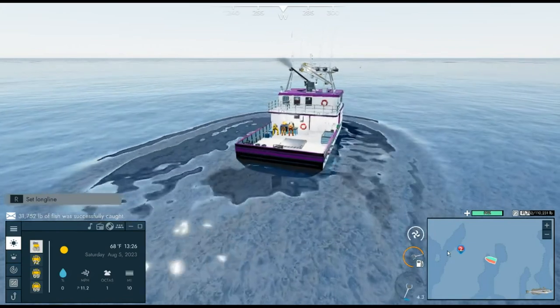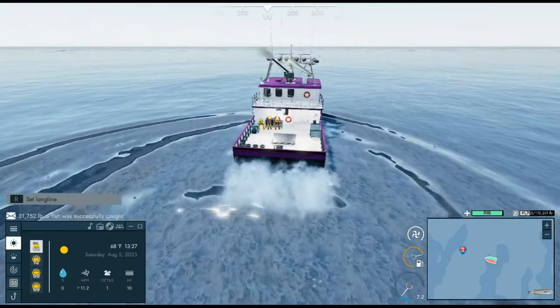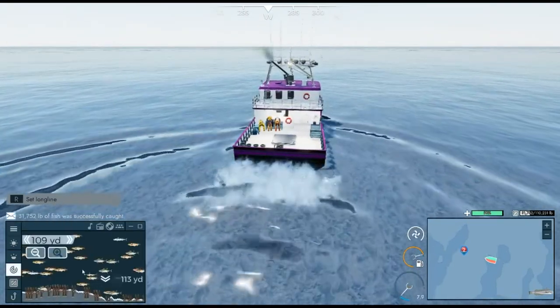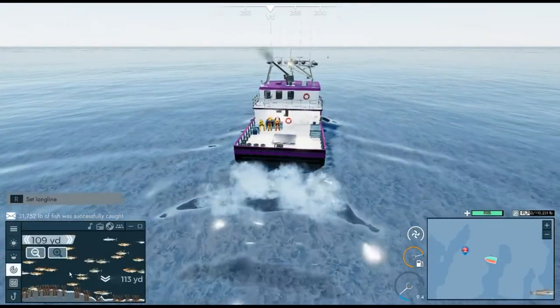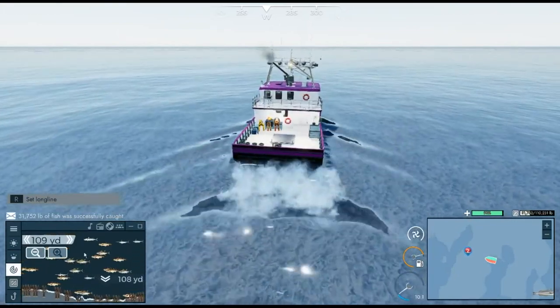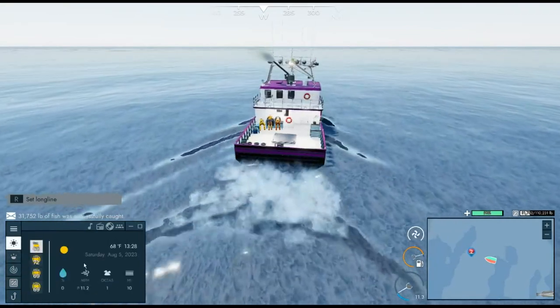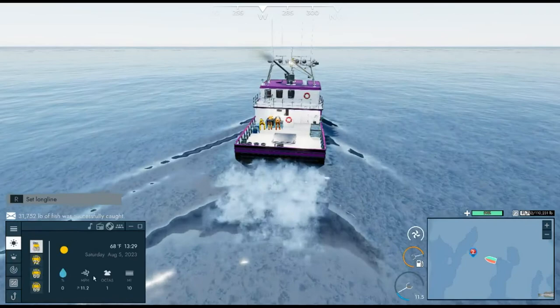But yeah, 31,752 pounds on that one line. So we are definitely on the fish, and it doesn't even look like it. But sadly, I don't think we can fish here for tuna. But yeah, the tuna and stuff are definitely here.